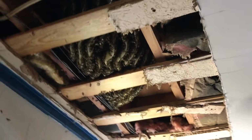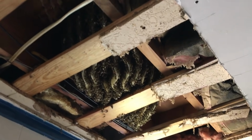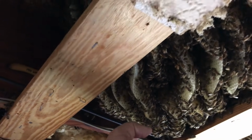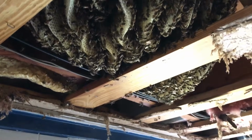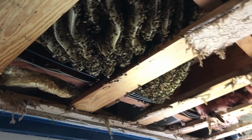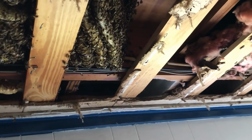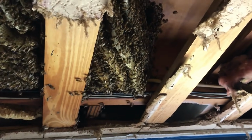Jeez, this is a space that we pulled a very aggressive hive out of. These bees are really calm. Definitely different genetics. Super calm bees. They are not attacking, but man, look how fast they have built. This is a good triple basketball size.